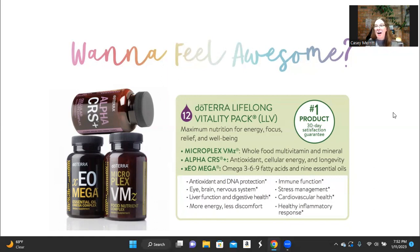And that's because of the Alpha CRS Plus. And the third component is the Z Omega. So this is going to have your healthy omegas, your 3, 6, and 9 fatty acids, and 9 essential oils. And what those do, that is your brain and heart health, guys. If you're trying to focus on brain and heart health, the omegas is where it's at. But together, they give you so many benefits.